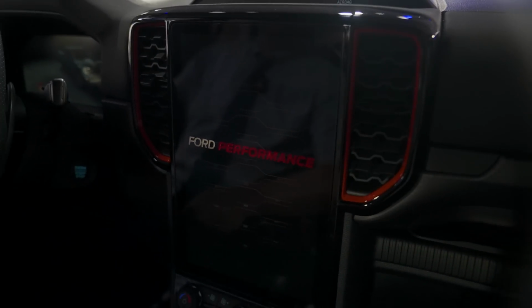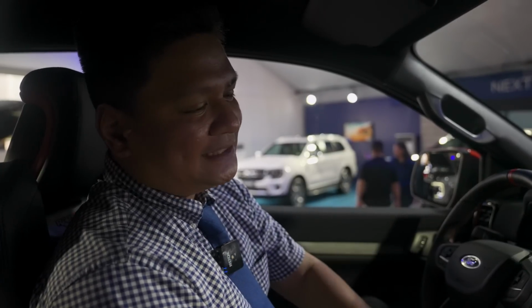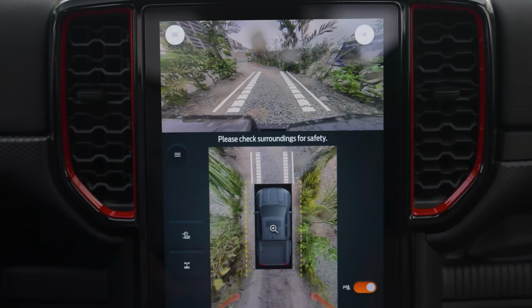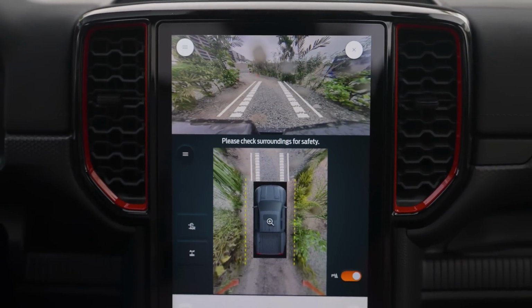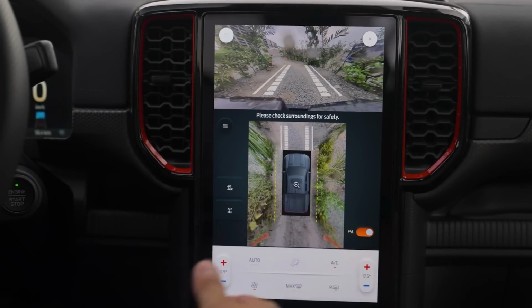You got this huge touchscreen infotainment system with wireless Apple CarPlay and wireless Android Auto. You can actually check out the Ford safety system there as well for your automatic parking, and of course for your 360-degree camera system and advanced driving assist system.